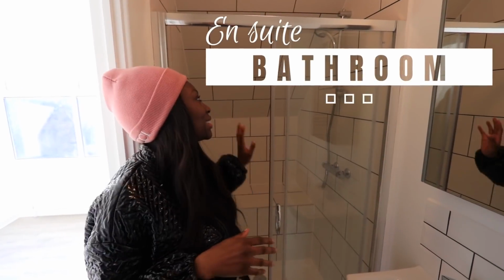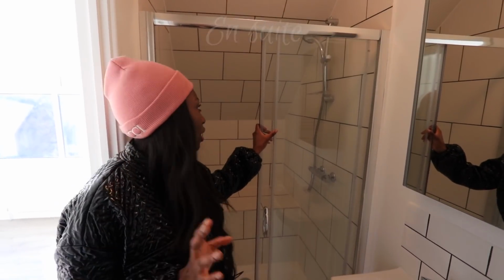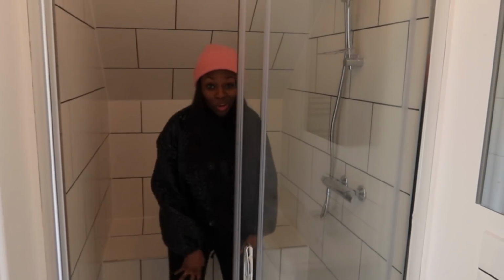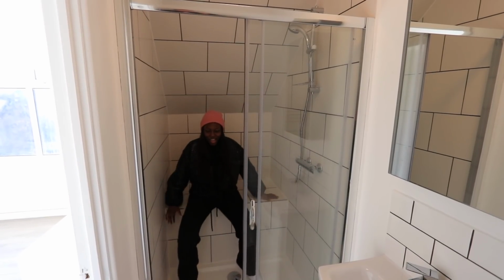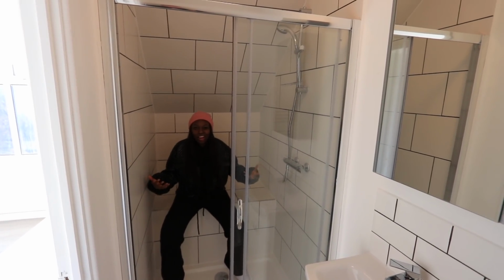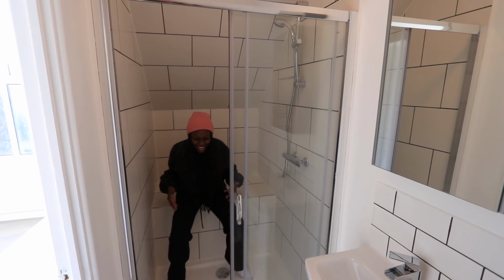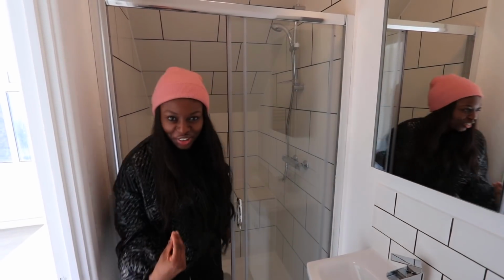This bathroom is such a transformation, honestly. And I don't know if you guys can see that there's a little seating area. So when you want to wash your ass, you can take a seat. You can get comfortable. It feels like a spa without actually being a spa. But look at this. There's a seat in here. That feels like luxury, okay?